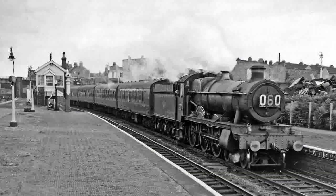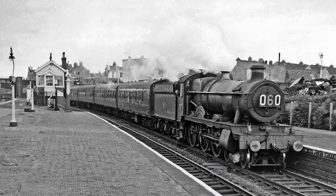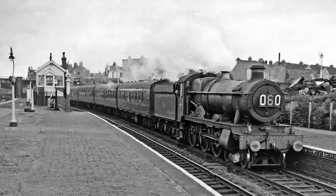Lawrence Hill Railway Station was opened on the 8th of September 1863 when services began on the Bristol and South Wales Union Railway, which ran from Bristol Temple Meads to a new passenger pier north of the city on the banks of the River Severn. At New Passage, the passengers were transferred to a ferry to cross the Severn to continue into Wales.